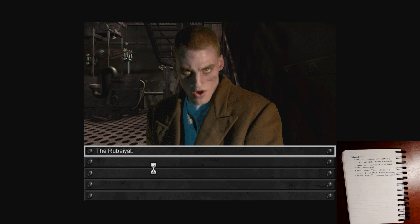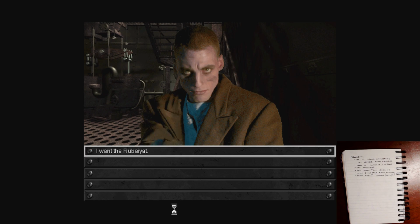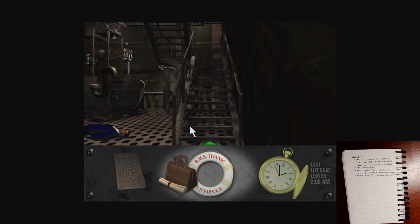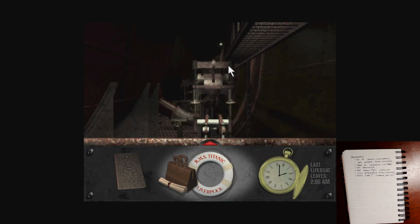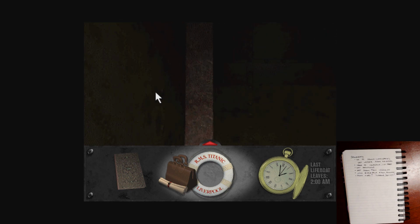It is for Serbia. Quickly, what do you take? I'll take the Rubaiyat. Take it and give me. Give it to me. If I disguise myself, I can reach the boat. The sea, it's coming in. Yep, let's get out of here, man. You and me both.